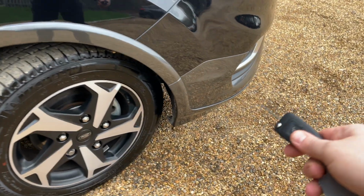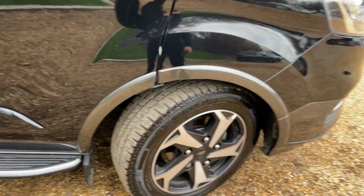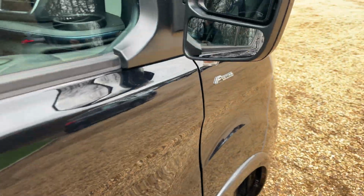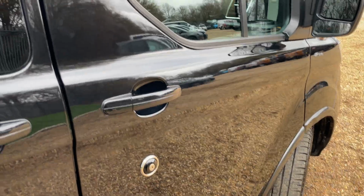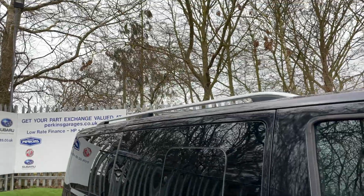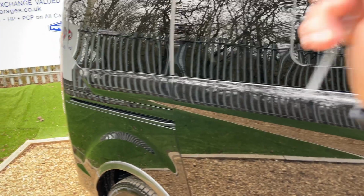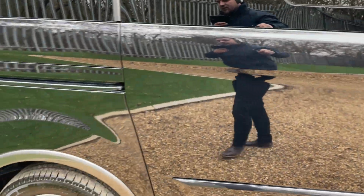But anyway, the two-tone continues around the arches as well. So again, you've got the black and the gunmetal grey there. It looks lovely. Okay, on the driver's door we have some height security locking. We have the little step down the bottom there, and we also have the roof rails up the top. Rear privacy glass features all the way around the vehicle. Don't worry, we'll have a look inside in a minute.